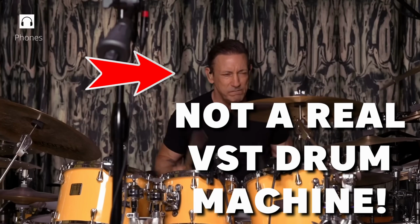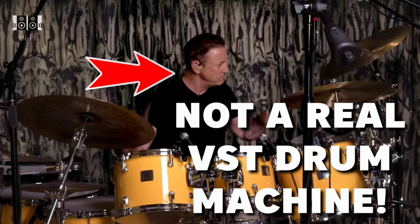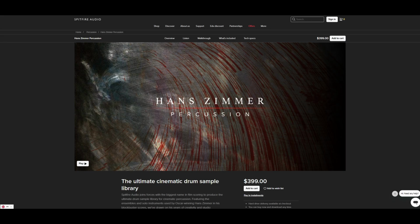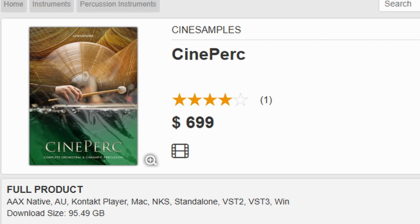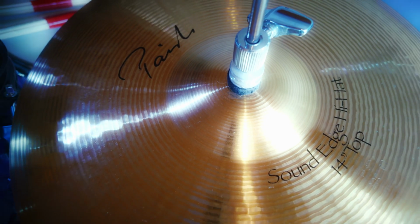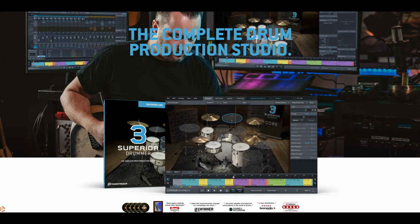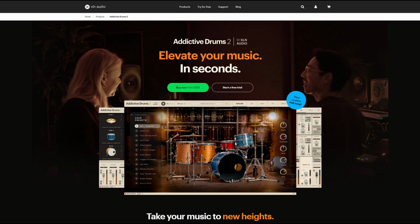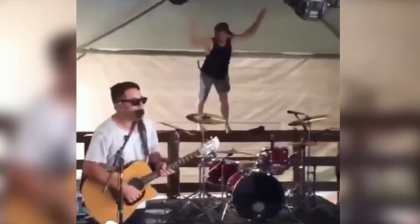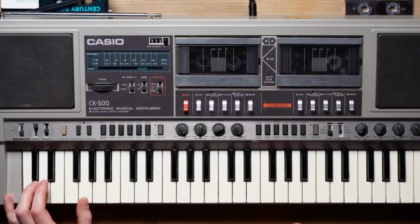In the world of VST drums, there are a lot of choices. If you want orchestral, you can take your pick of dozens and dozens of libraries, most of which cost a bit of money. If you want to mimic some Yamaha or Gretsch skins and pair them with some Paiste cymbals for your next rock band project, there are also quite a few choices. But most of the time, you just want to get a solid groove that sounds good, is easy to set up, and doesn't give off Casio CK500 vibes.